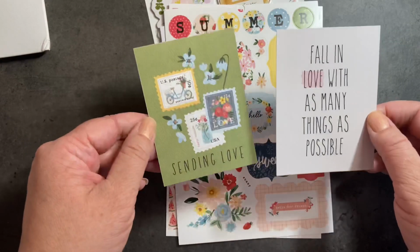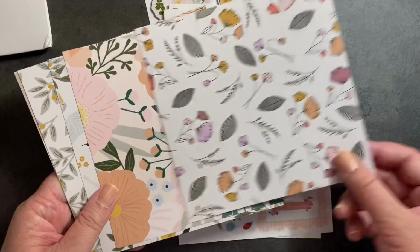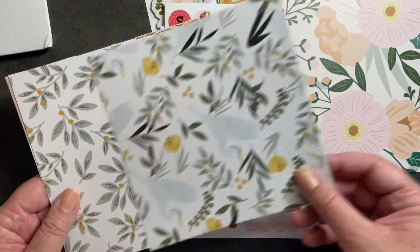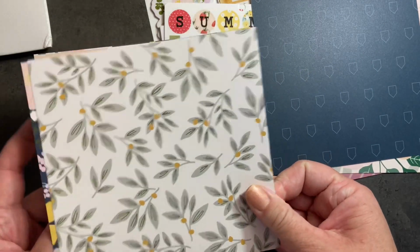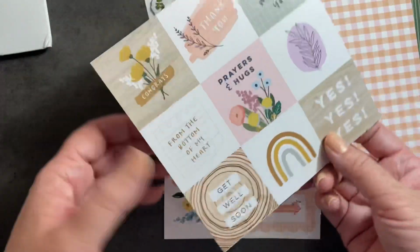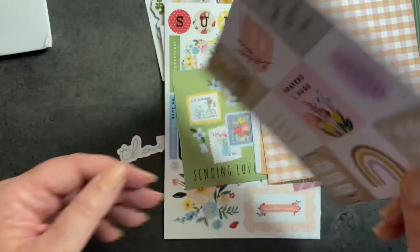We have a couple of small papers, and then all of the 6x6 papers. So 6 each from 2 different collections. I'll show you the fronts and the backs. I like this muted color palette. We're kind of getting into the fall season, but between summer and fall, I feel like these are just the perfect colors for right now. I'm very excited as I'm looking through this. I know I'm going to be able to create a bunch of awesome cards using this month's sampler. Lots of things I can use as sentiments here on this last sheet of this collection.